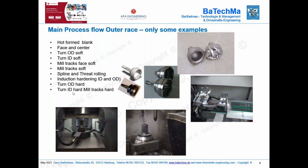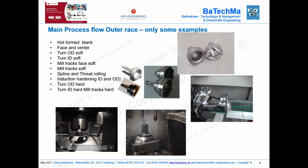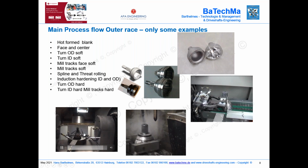Next operation will be hard milling of tracks, as you can see here. Hard milling now exists for nearly 20 years. Grinding is on the market nearly out. And you make here, as you cannot directly see at first, the hard turning of the cage size or the inner diameter, and then you make hard milling of each track. You can see it here a little bit better, and you can also, as mentioned, see the flying burning chips of the hard milling process.